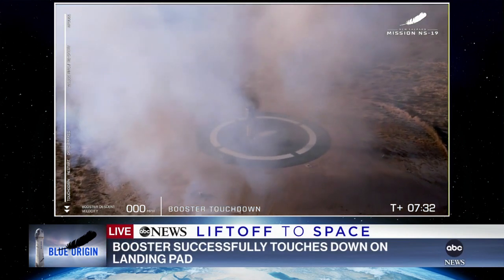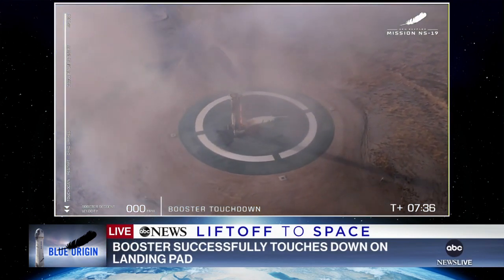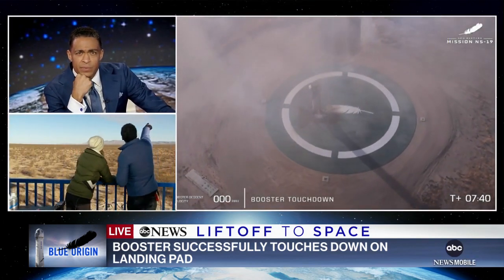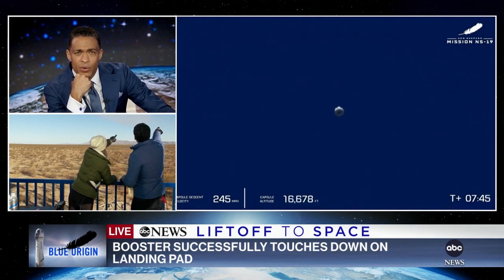Are we seeing it now? So we're looking in the sky here, trying to see where the capsule is. Are we seeing it already? We don't have the image. Wait, let me see. There we go. Joining us for our third human flight. There it is. There it is.